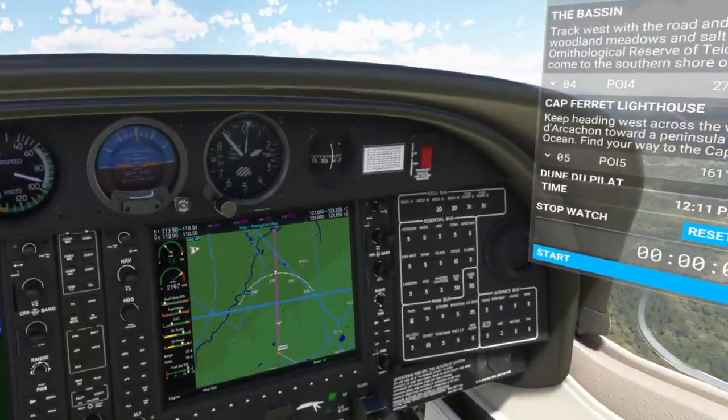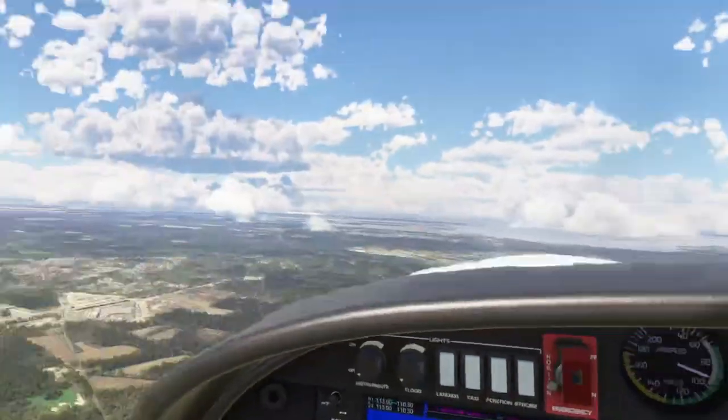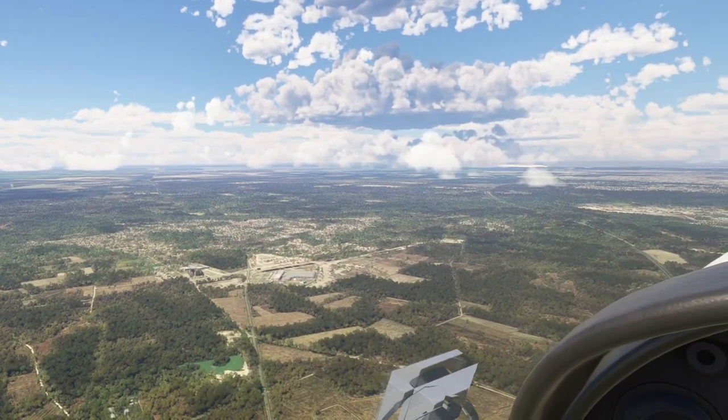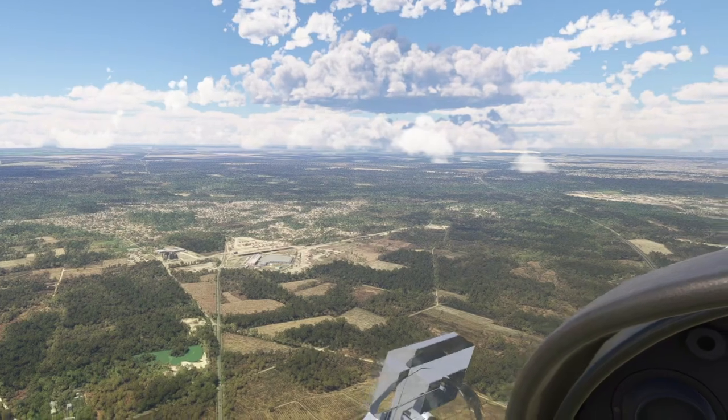Is that another airport down to our left? No, I don't think so. That's just a field. You see that black tarmac? I was wondering what that is. It's got to just be a field, but there's some kind of big facility there, huh?